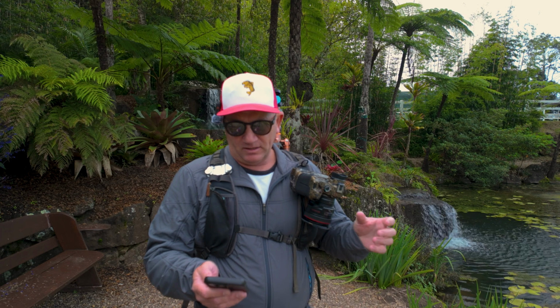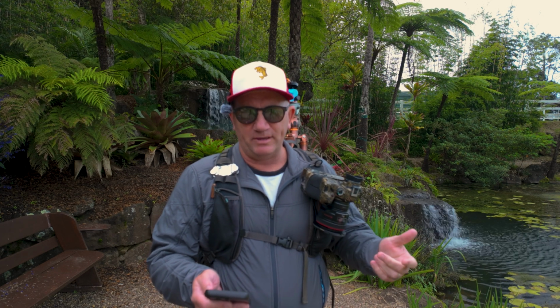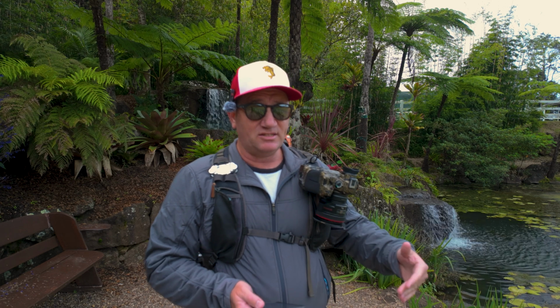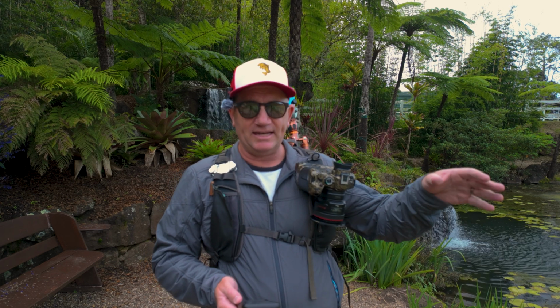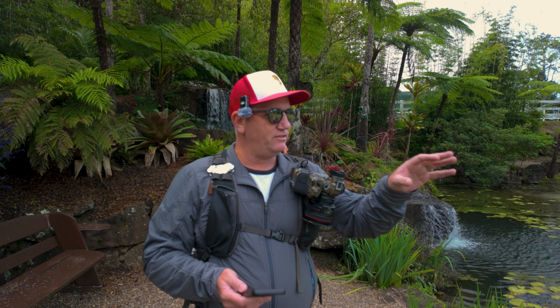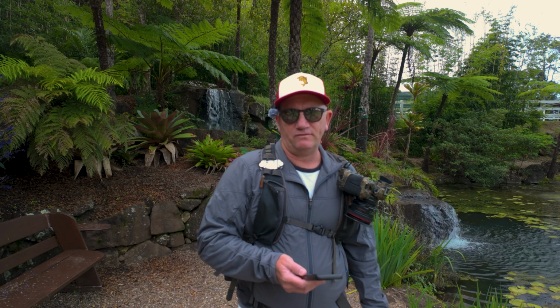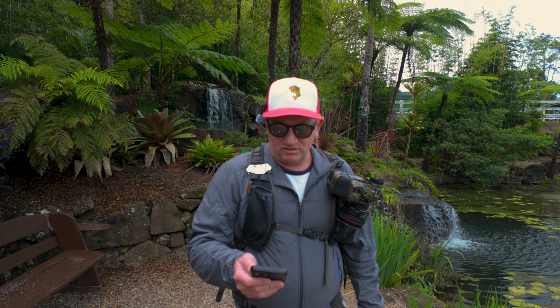So very cool. Filter diameter 72 millimeters. Closest focus distance 0.45 meters, so half a meter. So that's pretty good. That's going to come up really handy with shooting the flowers and the plants and birds and whatever else I see today. So looking forward to see how that works as well.